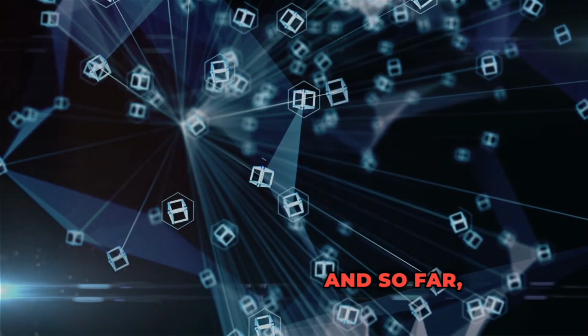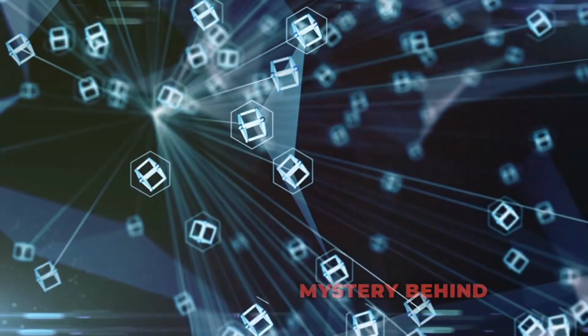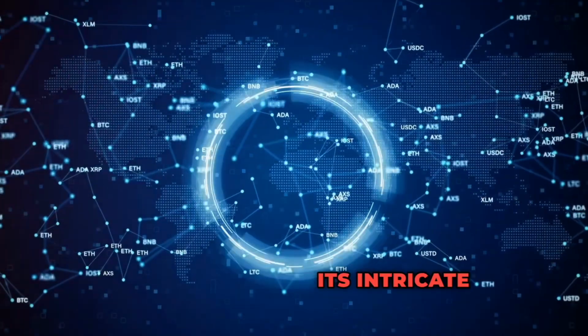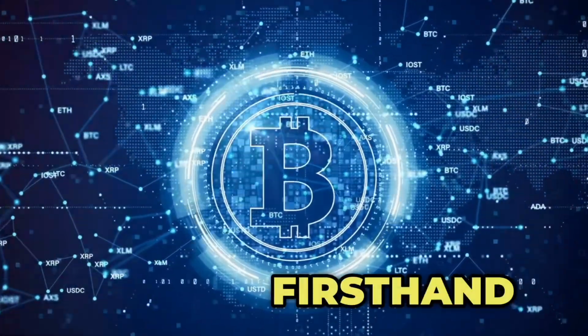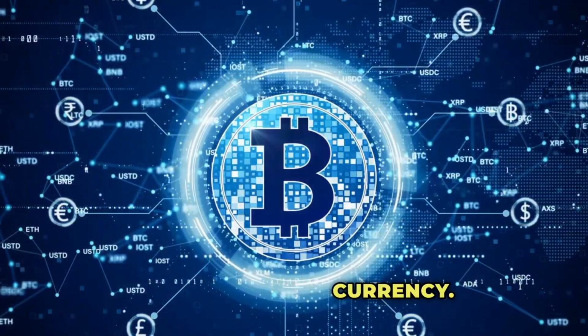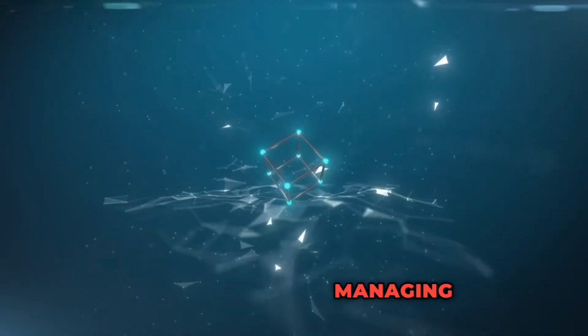And so far, we've unraveled the mystery behind blockchain technology. We've journeyed through the labyrinth of its intricate workings, seeing firsthand how this ingenious system operates. It's not just about digital currency, it's about a whole new way of managing and sharing data.